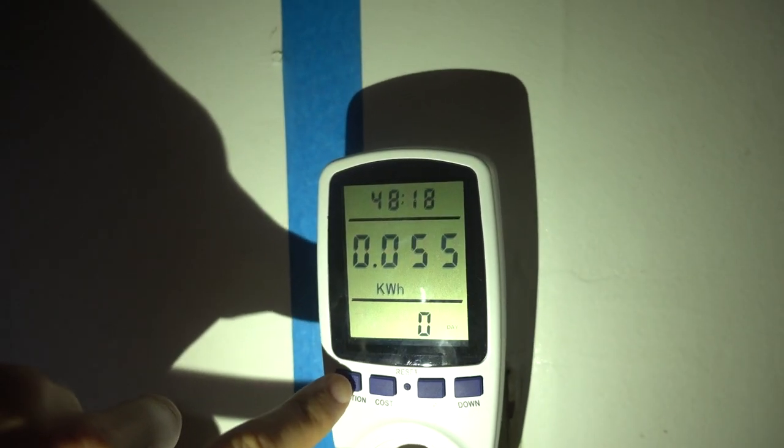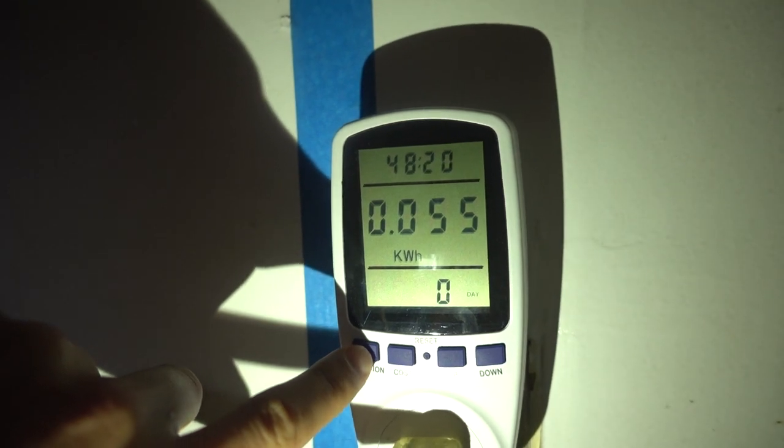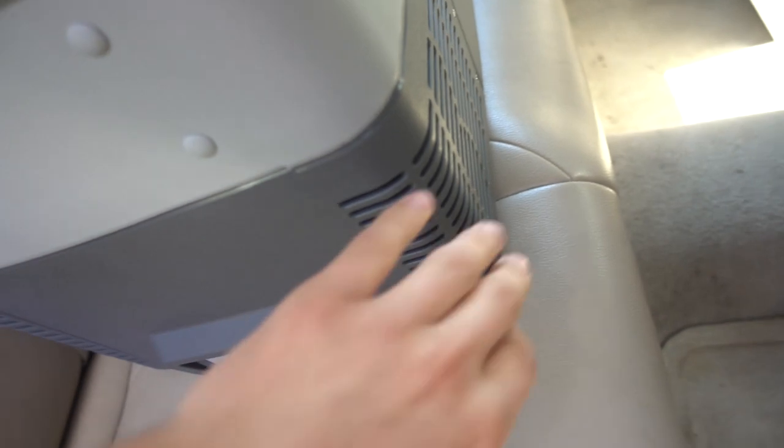Okay, so the time is 10:30. It's pulling 1 watt. It has used 0.055 kilowatt hours so far. The reason it said 1 watt right now is because refrigerators cycle on and off. The compressor doesn't always need to be running. Pulling 1 watt again.